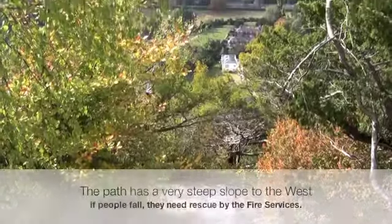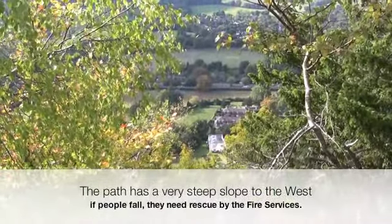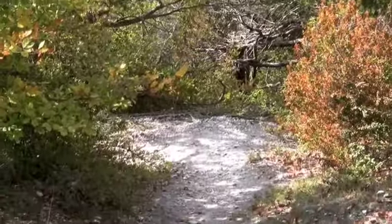Apparently, a couple of times a year, people fall down these slopes and they have to be rescued by the fire brigade. No surprise. Okay, I've got an idea.